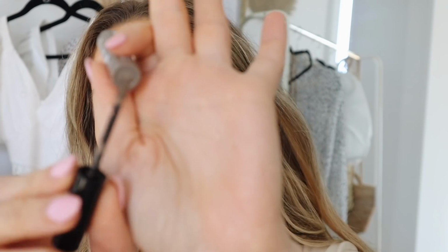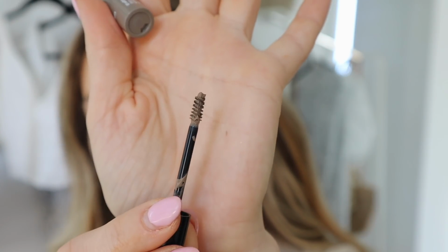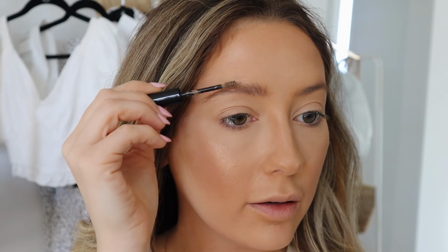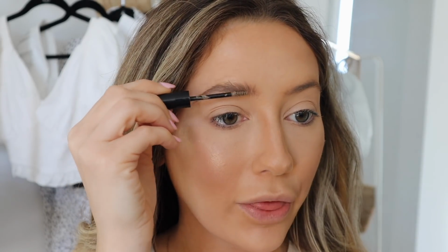Hopefully this one works out. I got the shade 03 Soft Brownie Brows. Oh, okay, so the brush is not the same at all as the ones that I'm used to, but this is what the tip looks like. I'm just gonna brush this up. Okay, this is definitely the right shade. I'm so glad I ended up getting this one. I almost went with the darker one and I switched it last minute, so thank goodness.